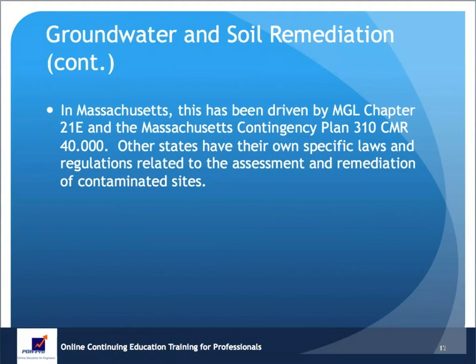In Massachusetts, this has been driven by Massachusetts General Law, Chapter 21E, and the Massachusetts Contingency Plan, 310 CMR, which is the Code of Massachusetts Regulations 40.000. Other states have their own specific laws and regulations related to the assessment and remediation of contaminated sites. Massachusetts is a little bit different because we have a privatized program, and I'll talk about that a little bit later.